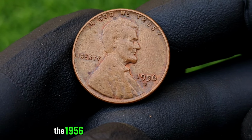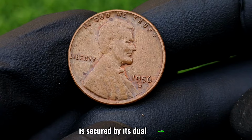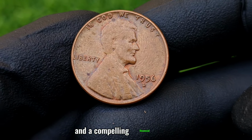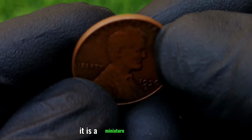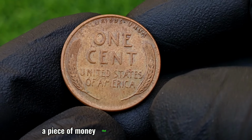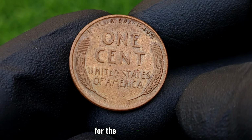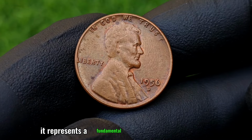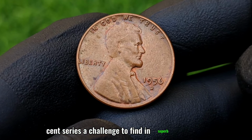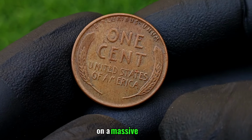The 1956 D wheat penny's lasting significance is secured by its dual identity as a ubiquitous cultural artifact and a compelling financial asset. It is a miniature time capsule from the heart of the American century, a piece of money that facilitated the daily commerce of a growing nation. For the numismatist, it represents a fundamental component of the Lincoln cent series, a challenge to find in superb condition, and a testament to the ravages of circulation on a massive scale.